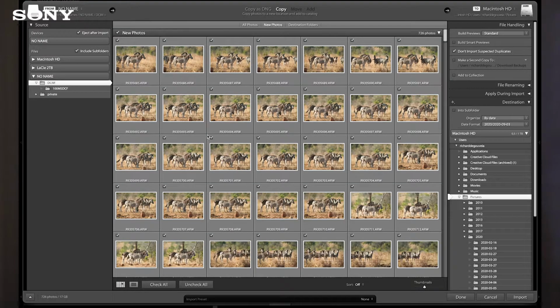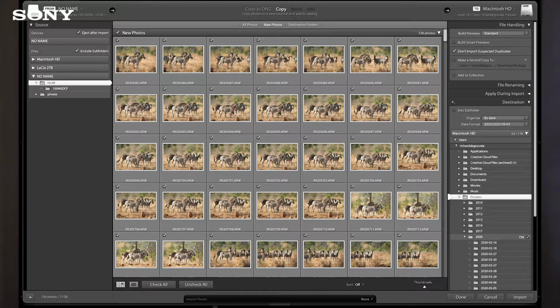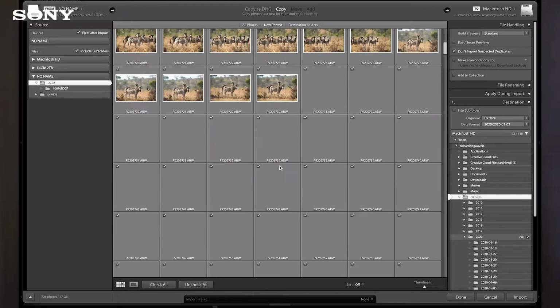These images now are from a trip that I've just got back from, again to Sabi, where we're going to be doing a very cool workshop on creative photography and how to think a little bit out of the box and go a little deeper into some of the concepts that I brought up in this workshop. On the left hand side, you will see the source. It's saying from, no name is the name of the SD card, and within that it's already found the files that I wish to use. So these are all the images that are on there.